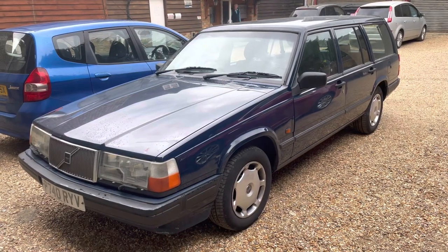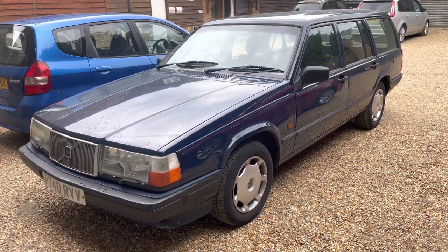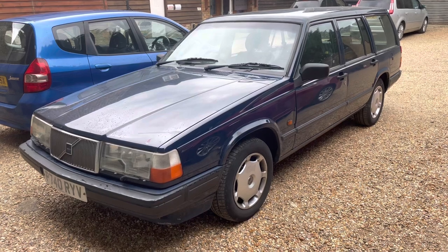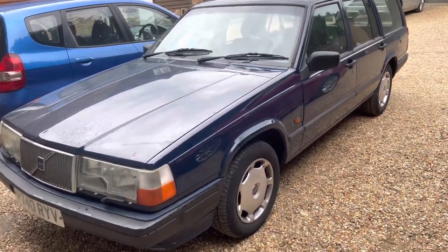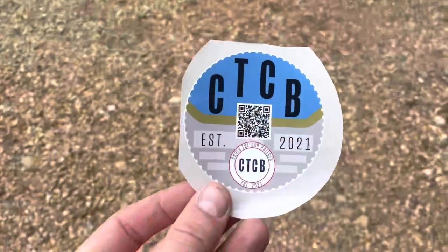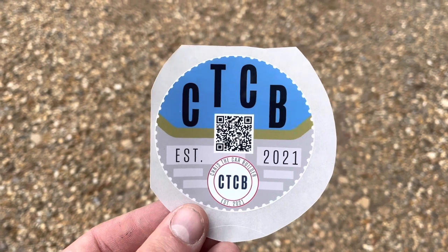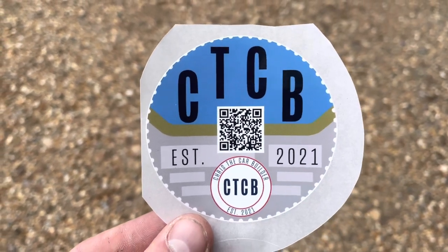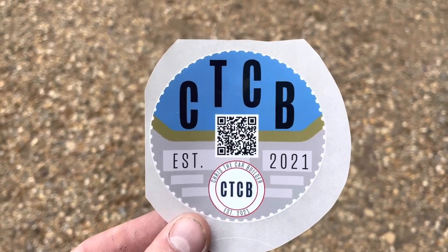So Ben's going to be renting a unit with me from now on. Given that we actually work the same shifts and we're going to have a lot of time off together, we'll be making videos together. I think it's only fair that he has officially our first merchandise, which is the Chris the Car Builder tax disc sticker with a working QR code that, if you scan it on your camera or QR code scanner, will take you to my home page.